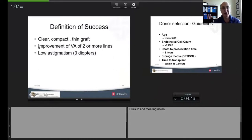So what's our definition of success? Well, I guess fortunately the definition of success with penetrating keratoplasty is rather modest. The main thing is to get a clear, compact, thin graft with no signs of rejection. We would like to see an improvement of visual acuity of 2 or more lines, and ultimately, so a patient can get back in glasses, we'd like to see low astigmatism, less than 3 diopters.